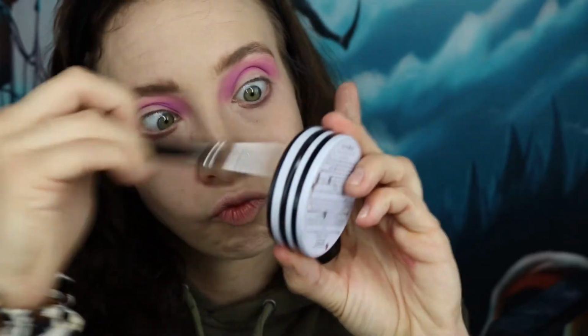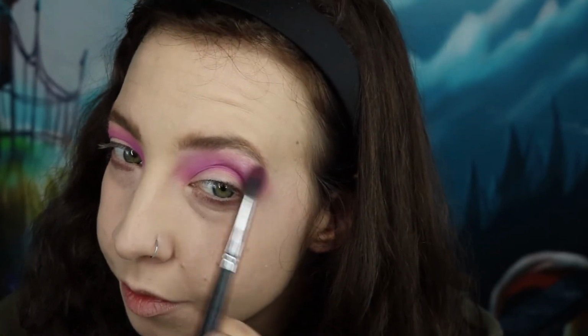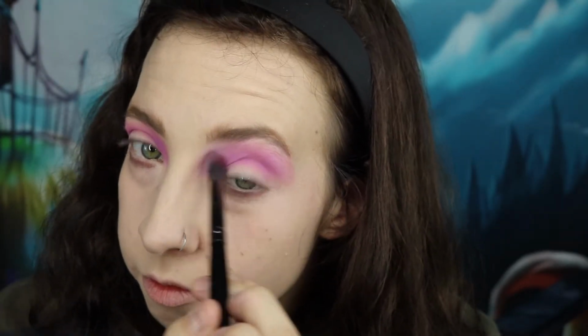I also used a Vermona color switch to knock off any excess color, and then I dipped into Certified, which is a creamy white, on that same brush. And we're going to use this to hit the very top edge of that initial color that we just placed, and we're going to blend it up and out to the brow.